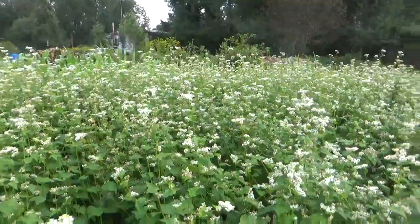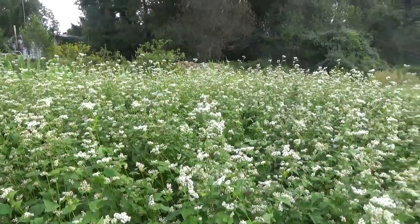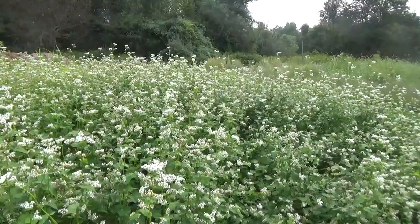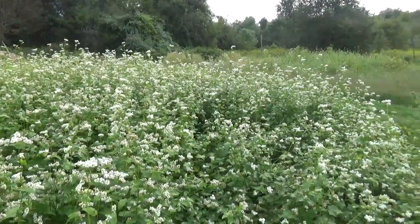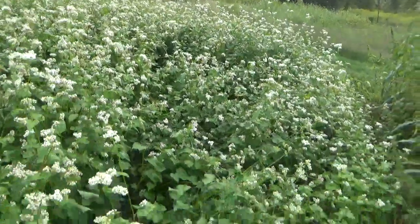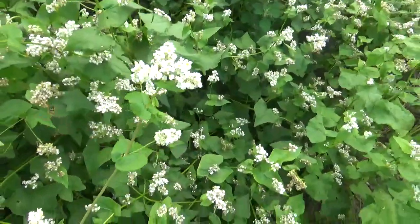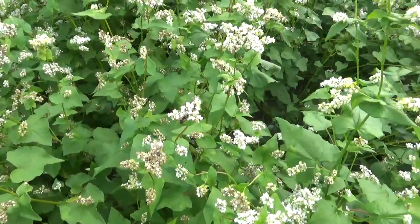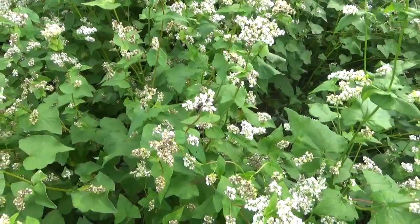There's a honeybee there. And there's several of them over there. All over the place. They're all in it now, as well as many other pollinators. I don't know if those are bee flies or if those are actually yellow jackets. They look like yellow jackets to me.